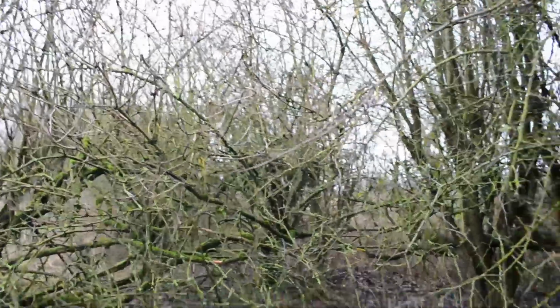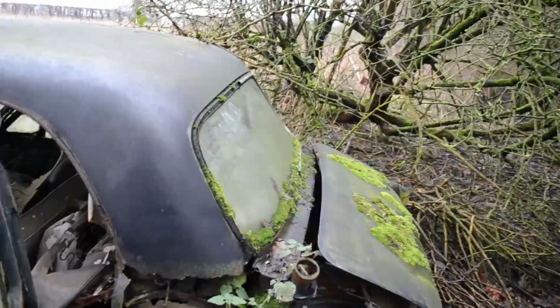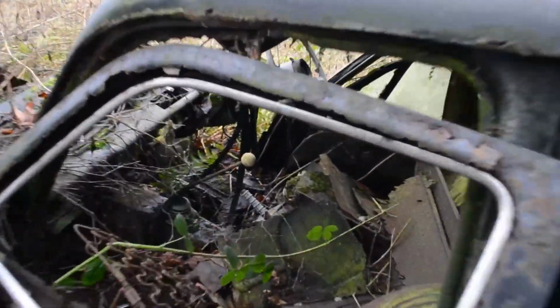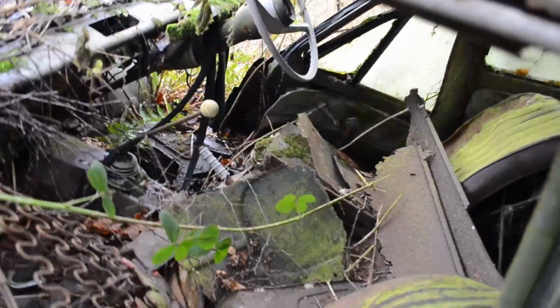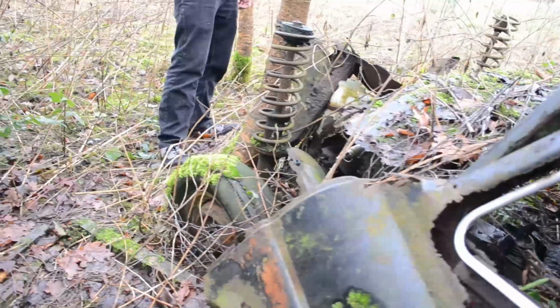What sort of car is it, Dale? I don't know. Is it a Morris Minor? No, it isn't, is it? Wonder what it is. It's a very old classic. It's been here that long, the tree's grown out of it. It's just all rotted to the ground. It's crazy.